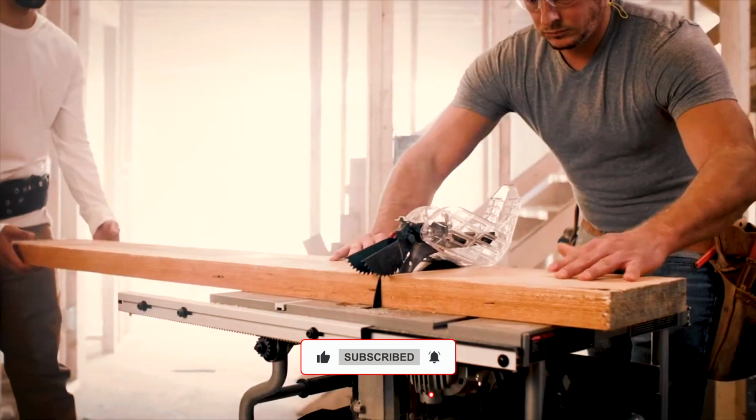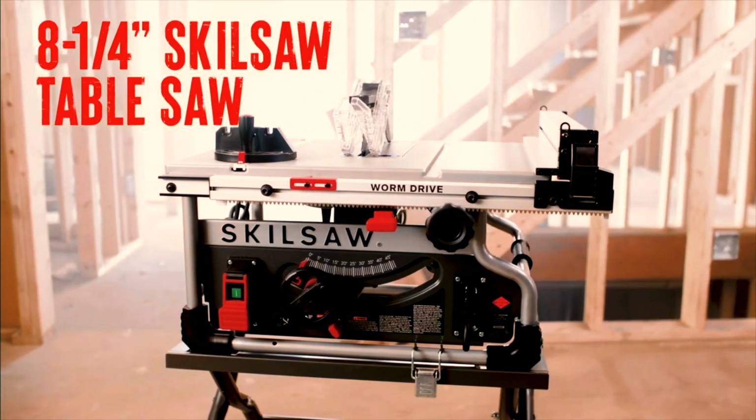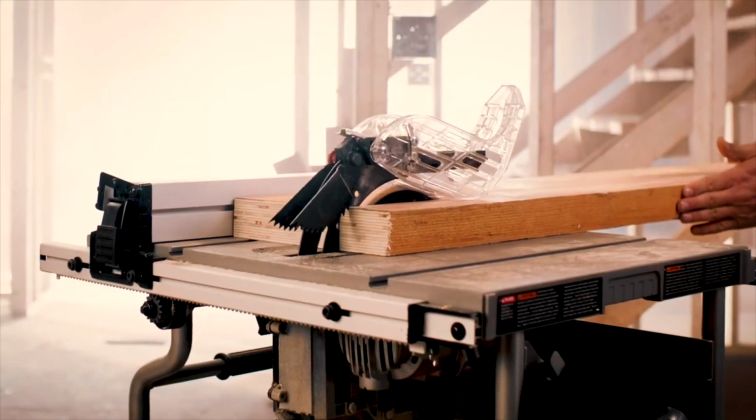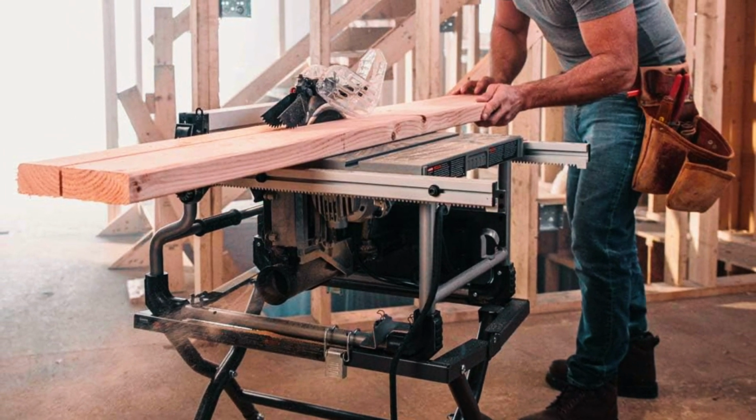Whether you're working on a construction site or a home improvement project, the SKIL portable worm drive table saw stands out for its power, ease of use, and portability. It's an excellent choice for anyone seeking reliable performance without sacrificing mobility.